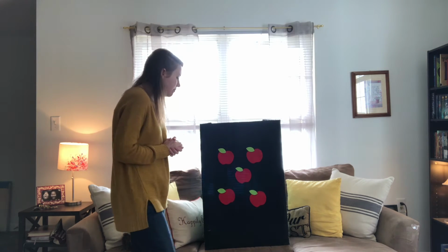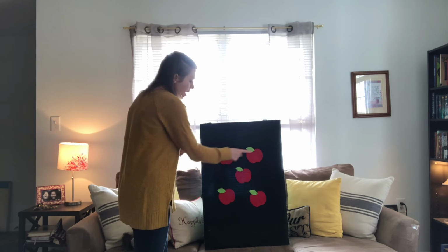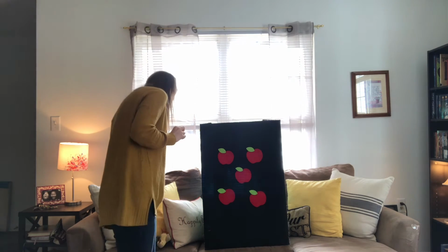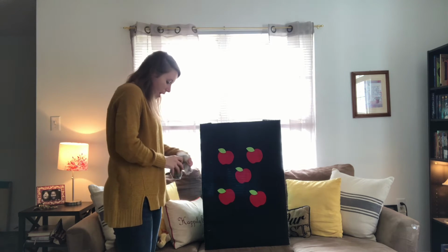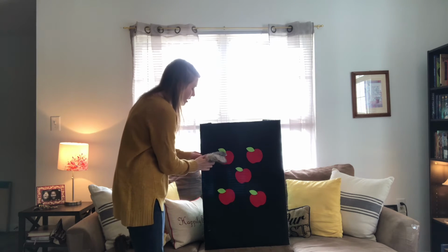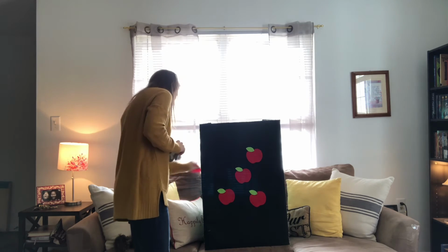on to apples. I have a fun rhyme for us here today. But first, let's count how many apples we see. We see 1, 2, 3, 4, 5. 5 apples hung in the tree. When the farmer wasn't looking, a special friend came to eat. What is it? What animal is that? It's a squirrel, and he goes munch, munch, munch. And he takes a whole apple.